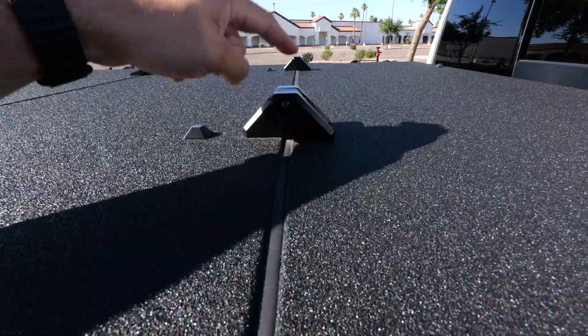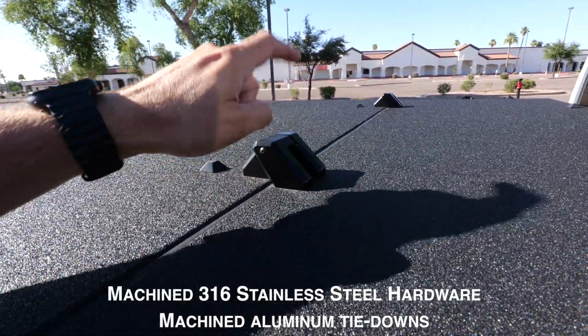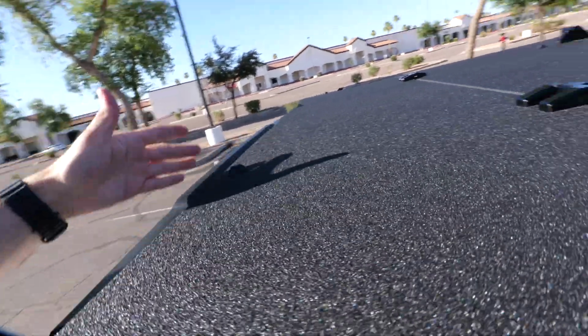And then you have all of this really, really nice, high quality, I think this is a machined stainless steel or an aluminum, I don't know what this product is, but the rest of it is very high quality metals. So that just seems a little bit cheap to me.